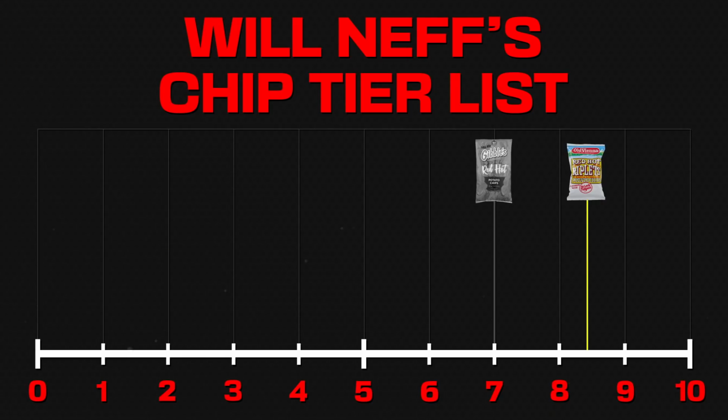I'd give these a mid-8. These are like an 8.4. These are very tasty chips. They're not blowing my palate away, but it's a very satisfying chip.